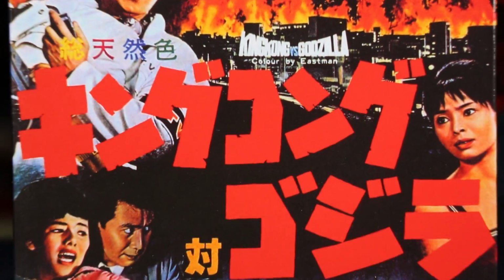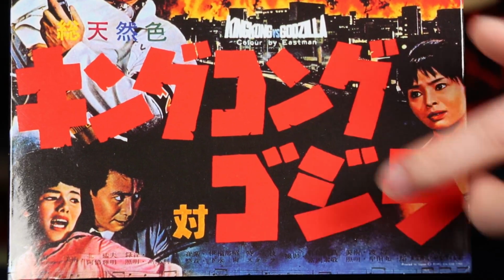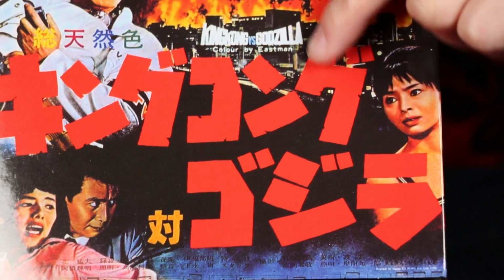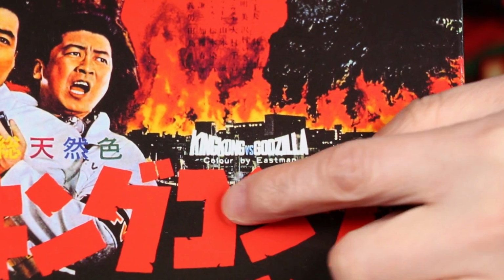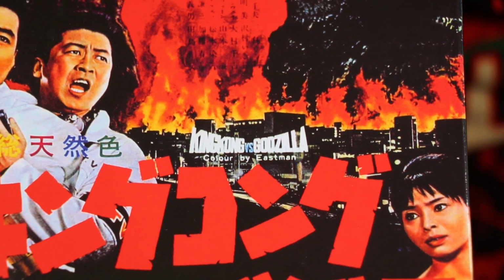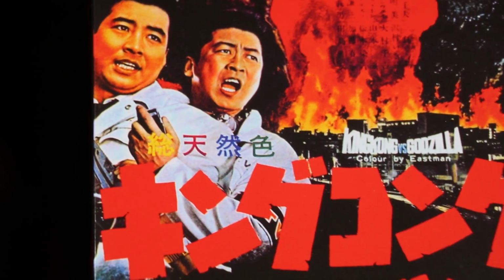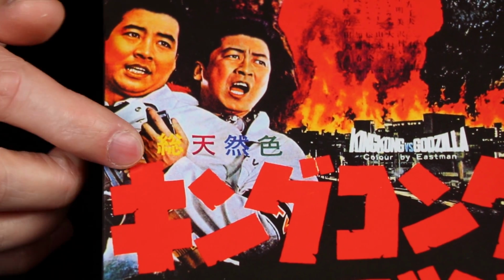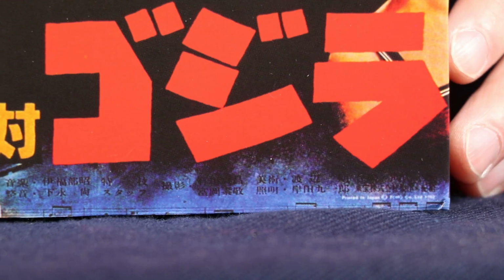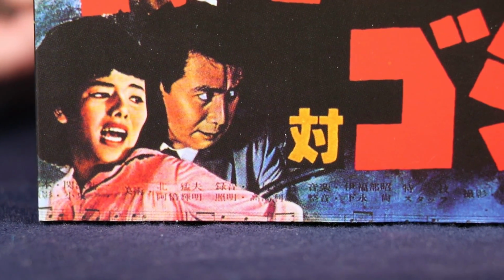Yep. So I take it this is the name of the movie, King Kong versus Godzilla. In Japanese, King Kong Tai Gojira. And you have the English right here, King Kong versus Godzilla. Looks like color by Eastman. Yeah, with the British spelling of color. Oh, there's a few other characters there too. I hadn't noticed that. There's a red, blue, and green. And gold too. As well. Yep. The music from the movie, and it goes around the poster.